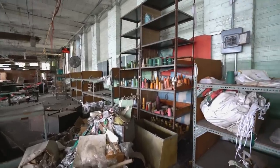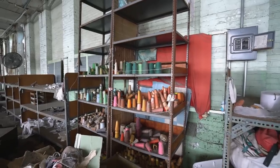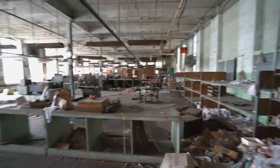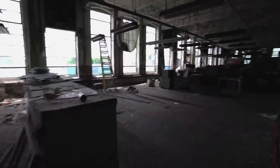Found another bookshelf or storage shelf of all different colors of fabrics. I love that. It looks so beautiful just standing out in this derelict room, in this decaying room. It adds so much color and life to it, especially because it was a children's clothing store.